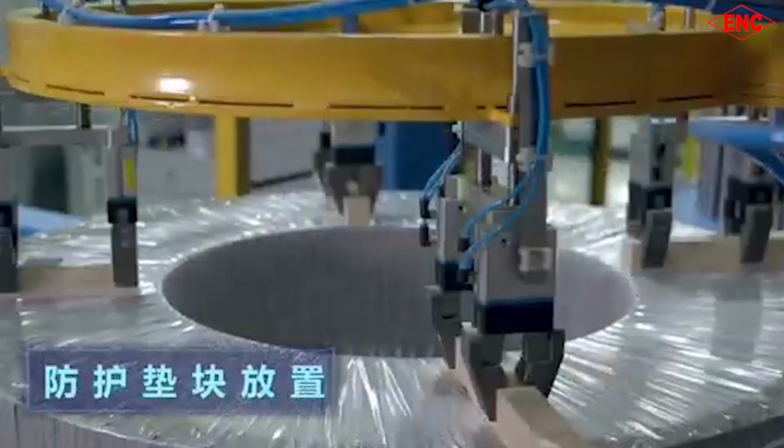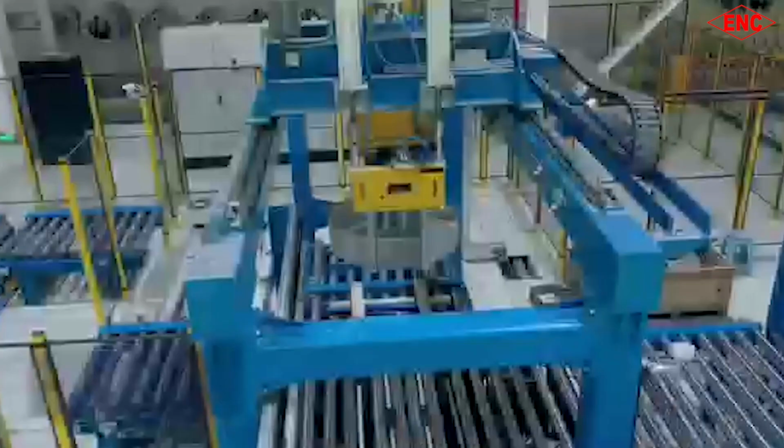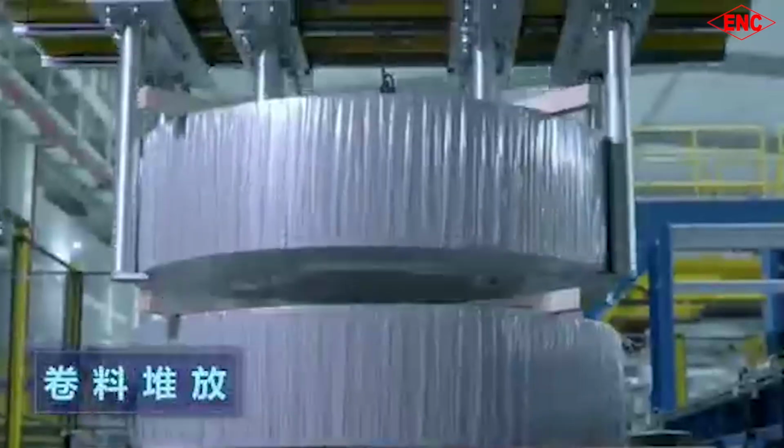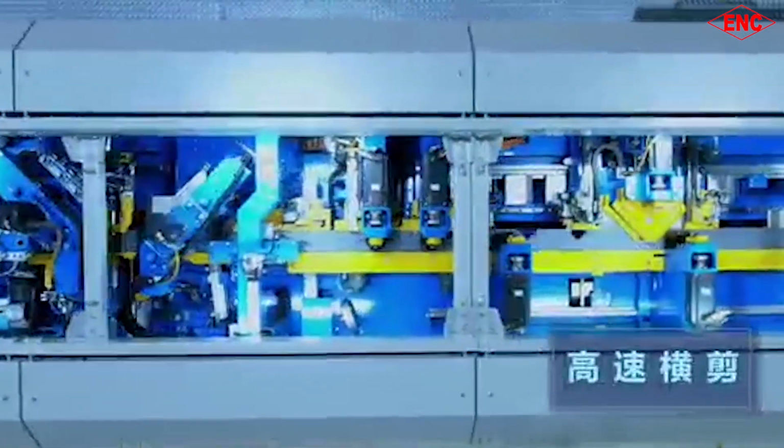paper film, automatic loading of outer corner or wood cushion, automatic weighing, automatic data collection and upload, automatic coding and sticking by robot, and automatic binding of finished products. The entire packaging process is eco-friendly, safe, stable and efficient.